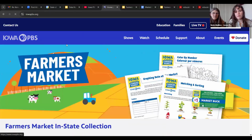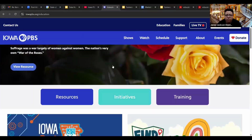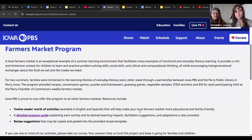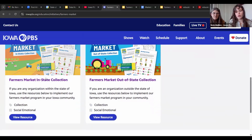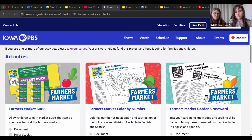So if you were to just go to iowapbs.org, it takes you to our homepage. You go up top right here to education. And then, like I said, right smack dab in the middle is initiatives in the teal color, and then the farmers market program. And then your detailed guide that you can download. And then, like I said, because you're a librarian in the state of Iowa, you'll hit the in-state collection. They're just branded a little bit differently. And it takes you to these activities.